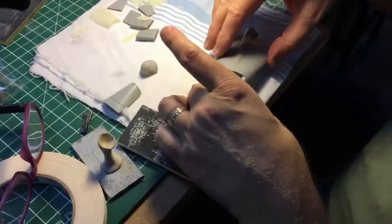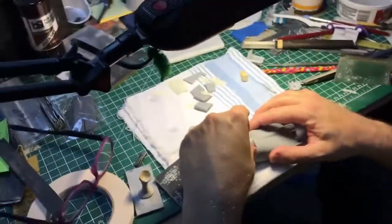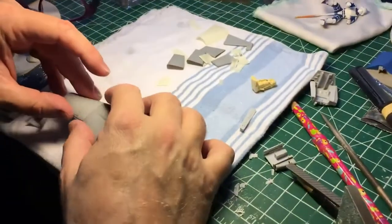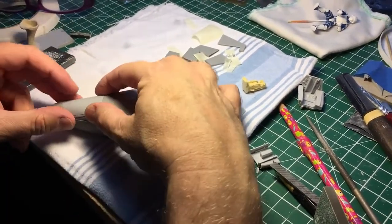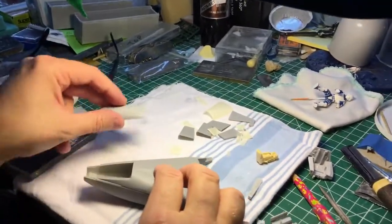The original pattern was 3D printed from a CAD file that somebody made, and all the little bits go together, however... Oh, what's falling down? I just knocked your Dremel thing off. Okay, that's okay. Sorry. No harm, no foul. So yeah, working on the pattern bits, canopy pieces, the lifting body. It's getting there anyways.